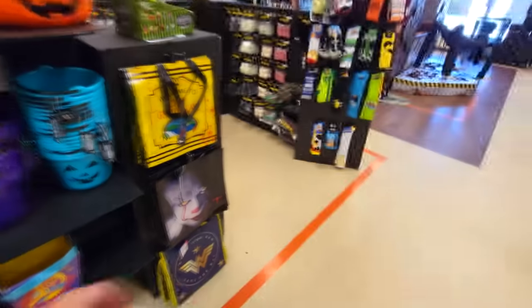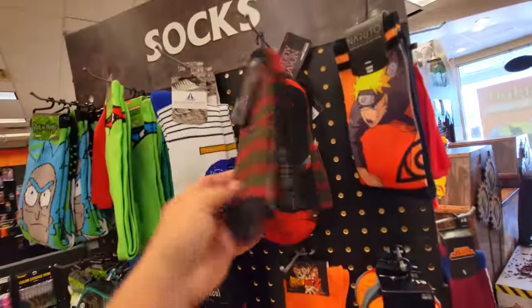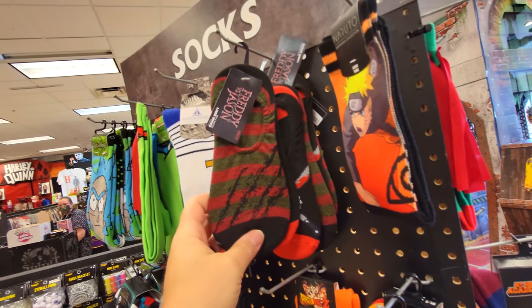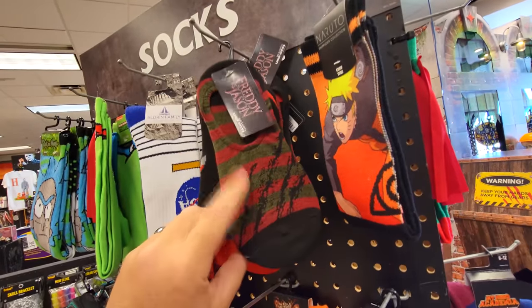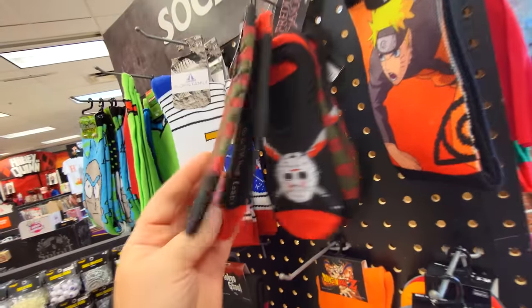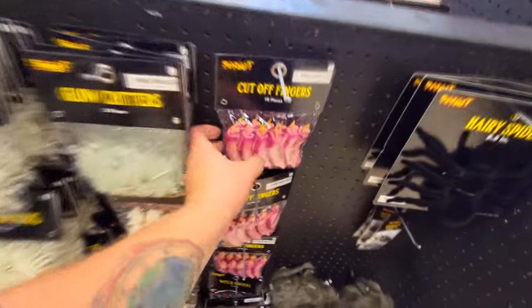This is a smaller store, actually, so I'm not seeing anything like the pathway lights or anything like that. So let's go into this middle section here and see what we can find, because they always have little bits and pieces of things having to do with the scary movies. Here's a Freddy versus Jason. Oh, how cool! What the heck? These are like booties. They're Freddy versus Jason booties. This is Freddy, and then you got Jason on the other one. That's hilarious. Okay, let's see what else we can find in here. This is just funny. Cut off fingers.